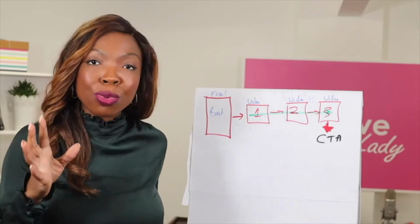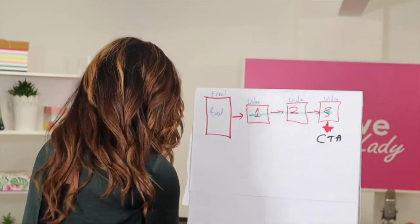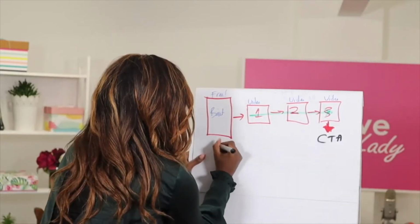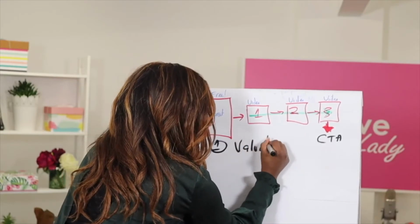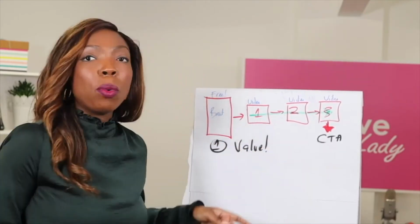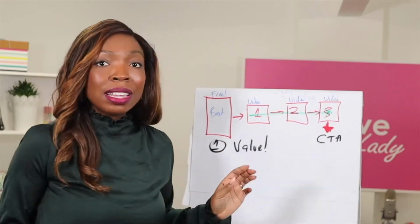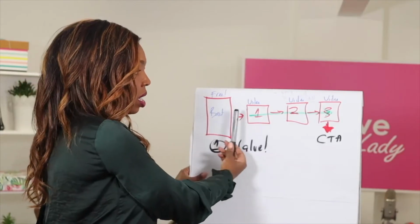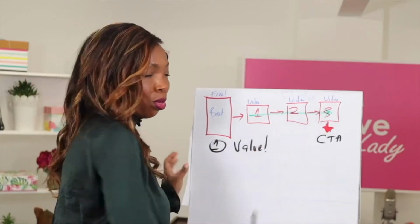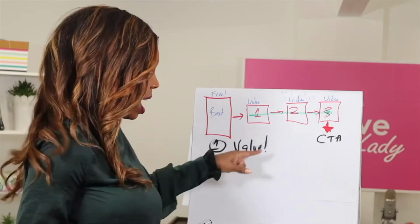Now, I want to give you 3 keys to really making this lean launch work for you, right? Key number 1 is value. Okay, that's number 1. Every stage in this lean launch is 100% value, 100%. From your bait to video 1, video 2, and video 3. It is 100% full of value, every part of it.